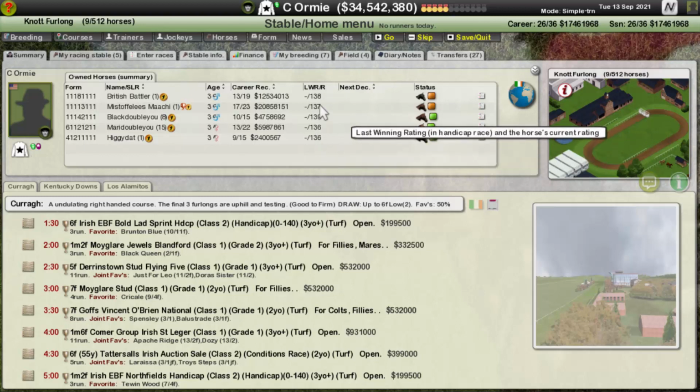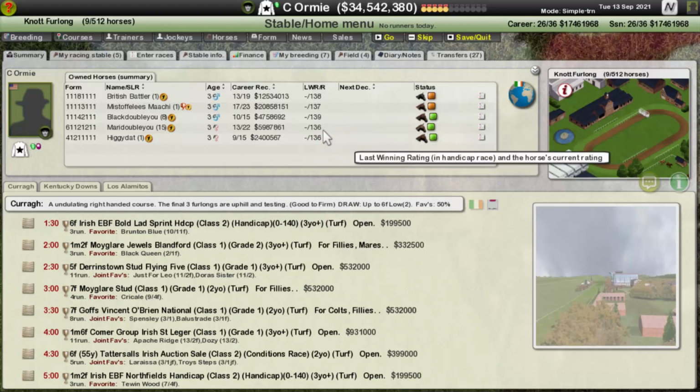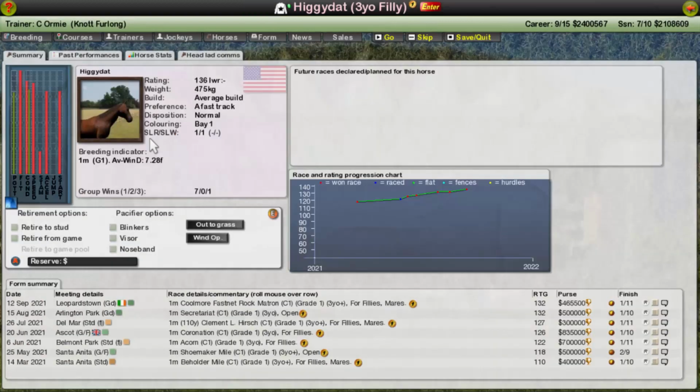2 at 136. A 137 from Machi. 138 from British Battler. 139 from Black W. Kentucky Derby winning British Battler. Preakness winning Marie W. Belmont winning Mistopheles Machi, who is the prime 3-year-old right now. First to 140 is still available. Wow. Wow. 10 from 10 in the video. We are absolutely dominant there.